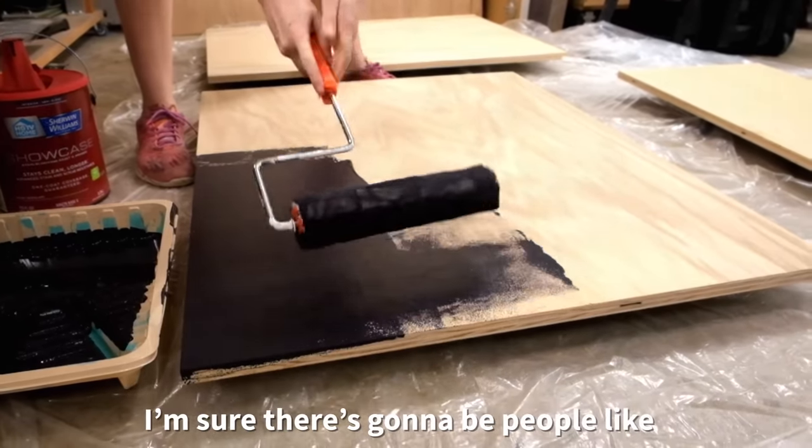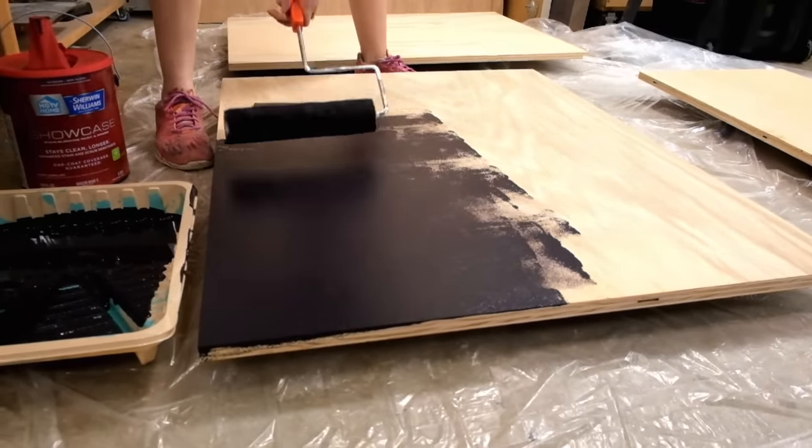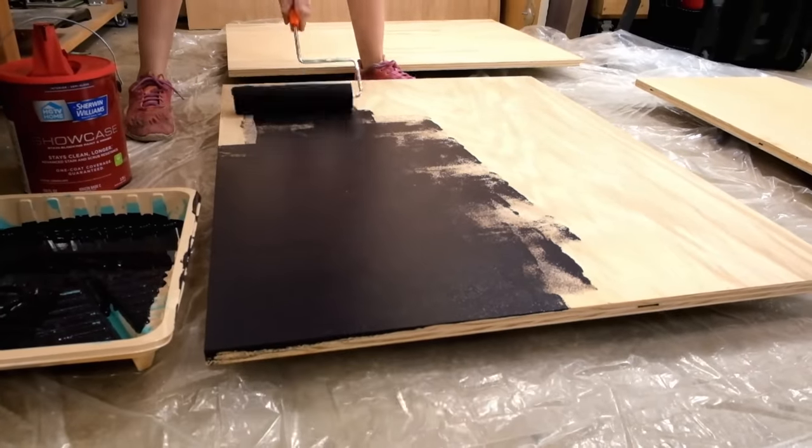I'm sure there's gonna be people like, why are you painting over that wood? Well, we have a lot of wood we're not painting over. That's all I can say. I'm sorry.